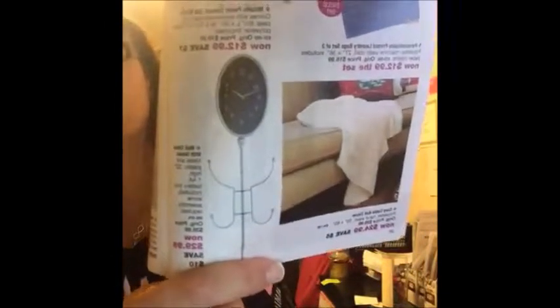Avon exclusive crystal glass, 10 inch tall, imported. $24.99. Cozy cable knit throw. A clock with hanging bars. A croquette game, croquette. Do you say croquette?